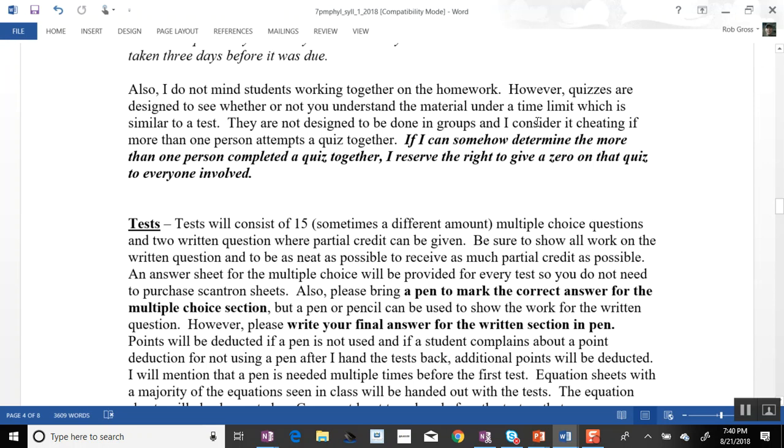And quizzes should be individual things. They're meant as mini tests. They're not meant as group projects, right? So do not work together with someone on a quiz. It's pretty hard to figure that out. But if I somehow figure that out, it's bad. It's technically cheating, right? Homeworks, it's fine. I don't care. Homeworks, you can work on with whoever you want to work on. But quizzes, no. Quizzes have to be on your own, right? Okay.